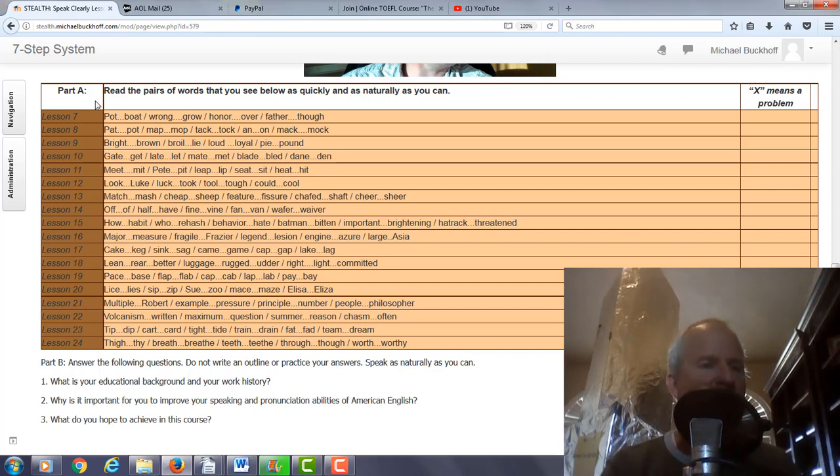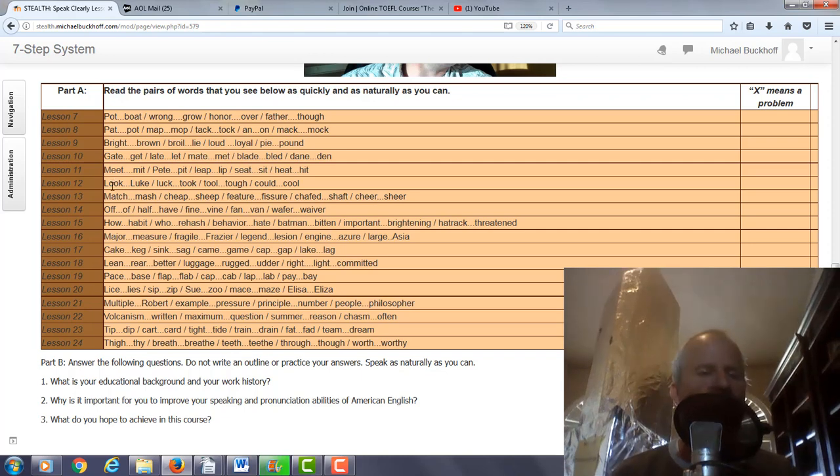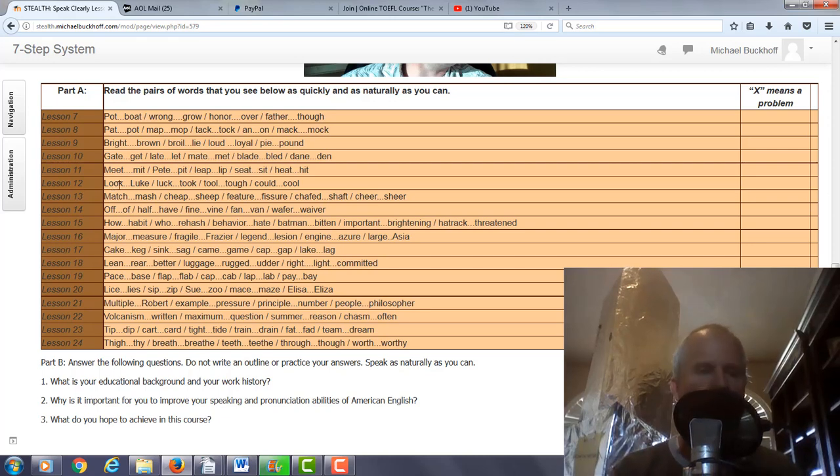Now remember that each of these particular areas represents a lesson that you can review. The first one is lesson number 11. You're having trouble with mit, pit, lip, sit, hit. It's that particular sound you want to focus on. Lesson number 12, you're having trouble with that U, that Luke, or look, Luke, luck. So you want to review that one.